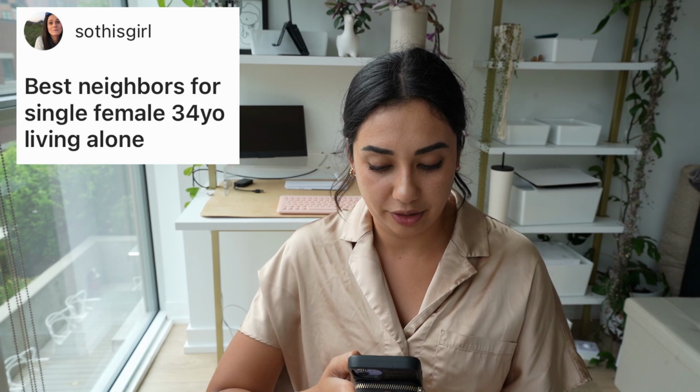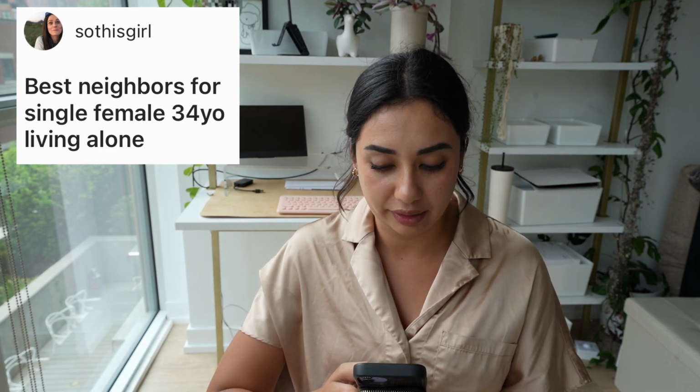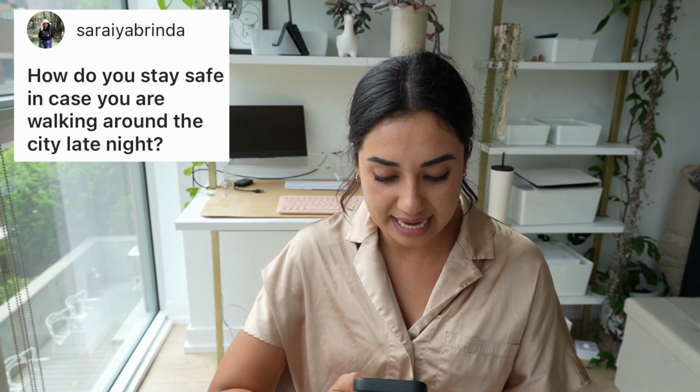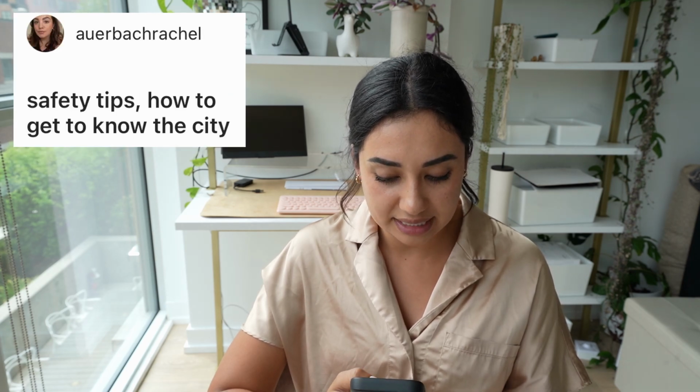I feel like the elephant in the room in this question box is I have so many questions about safety. Best neighborhood for a single female 34-year-old living alone. How do you stay safe in case you're walking around the city late at night? Safety tips, how to get to know the city. There's a lot of safety stuff in here. Always be aware, you are living in a big city, and to be completely honest, crime can happen anywhere.